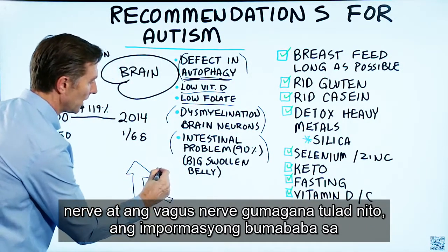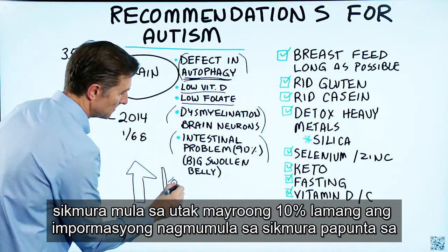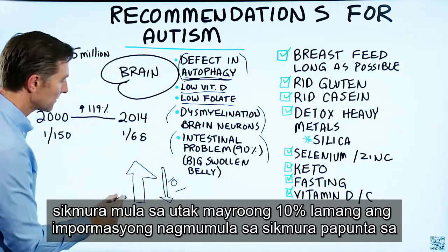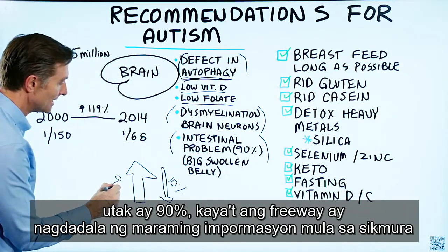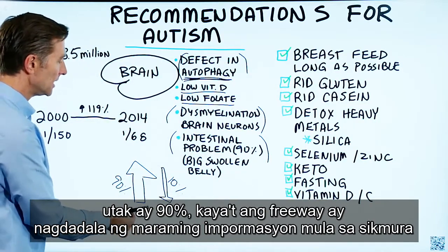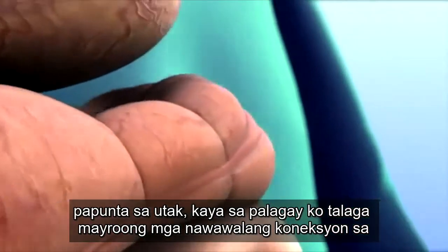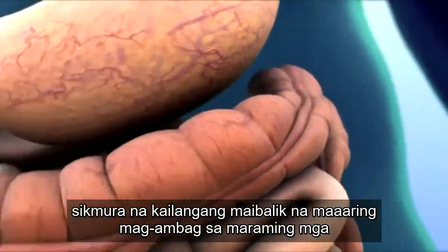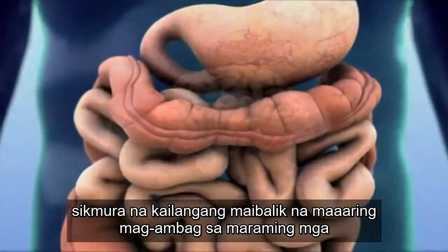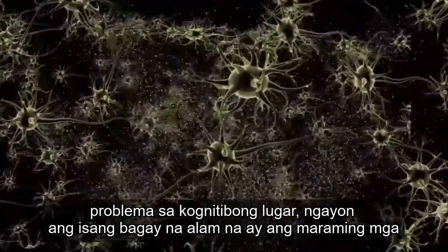The information going down to the gut from the brain is only 10%. The information coming from the gut to the brain is like 90%. So the freeway really brings a lot of information from the gut up to the brain. So I really think there's this missing connection in the gut that needs to be restored, which could be contributing to a lot of problems in the cognitive area.